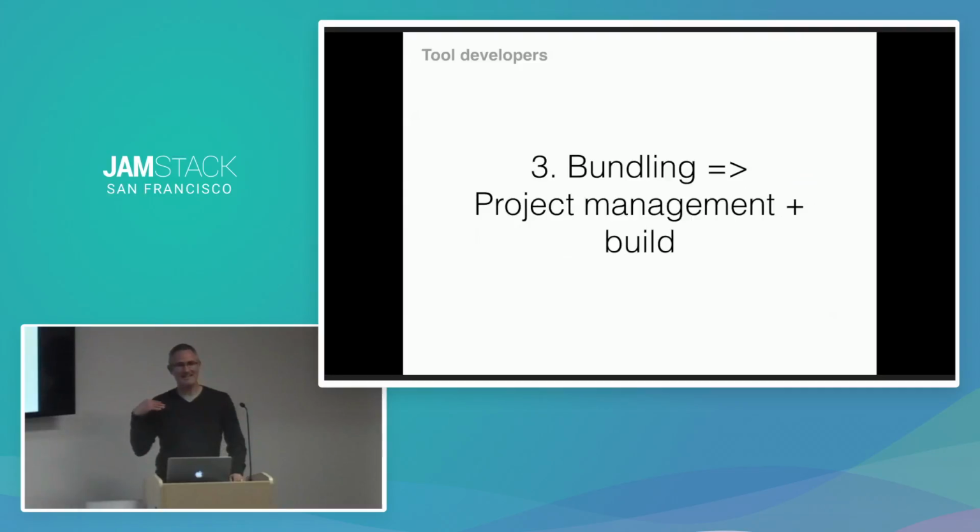But more fundamentally, I think the tool vendors need to stop thinking of themselves as providing bundling first and foremost, and instead think of themselves as providing sort of project management and build, where some of what it outputs may be bundles, but fundamentally what they're doing is helping you select and install dependencies and giving you an idea of what the cost of those dependencies are, and walking the dependency graph of your application, and then doing something smart with it, which might be some bundling, but not always.